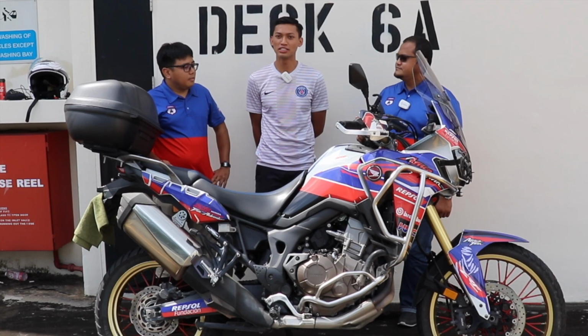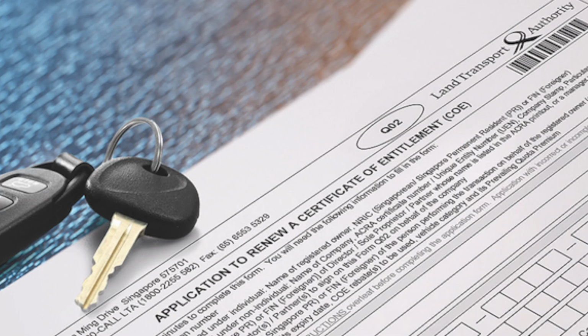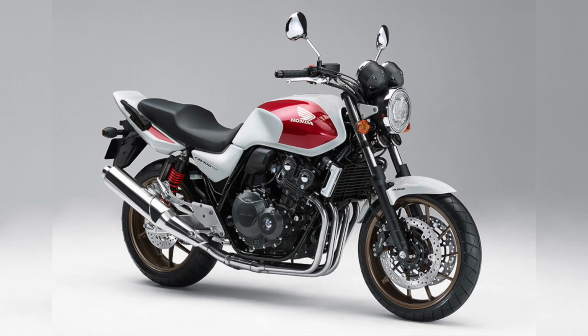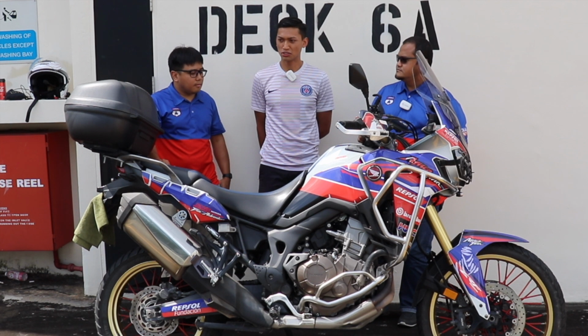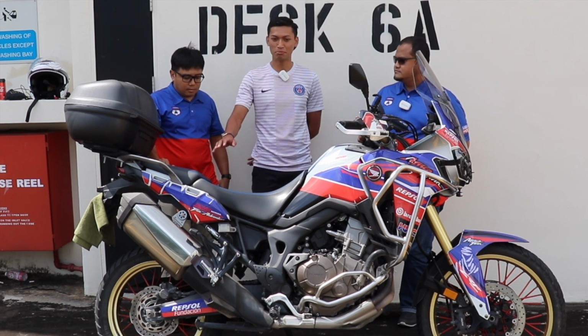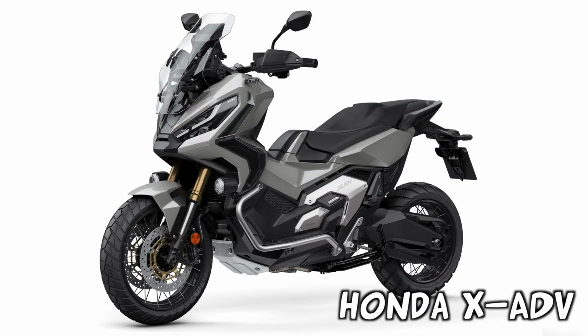And then I noticed there's a lot of issues with it because I renewed the COE for the bike, so it's more than 10 years old. So there's issues here and there. So I decided to change to a new bike lah. Yeah. So actually, this wasn't my dream bike. So same like Fan, I wanted XADV.